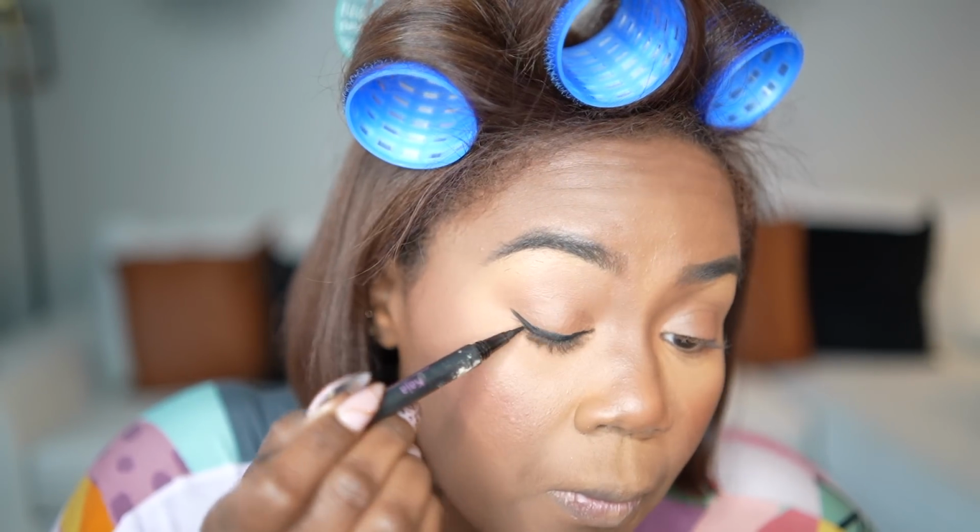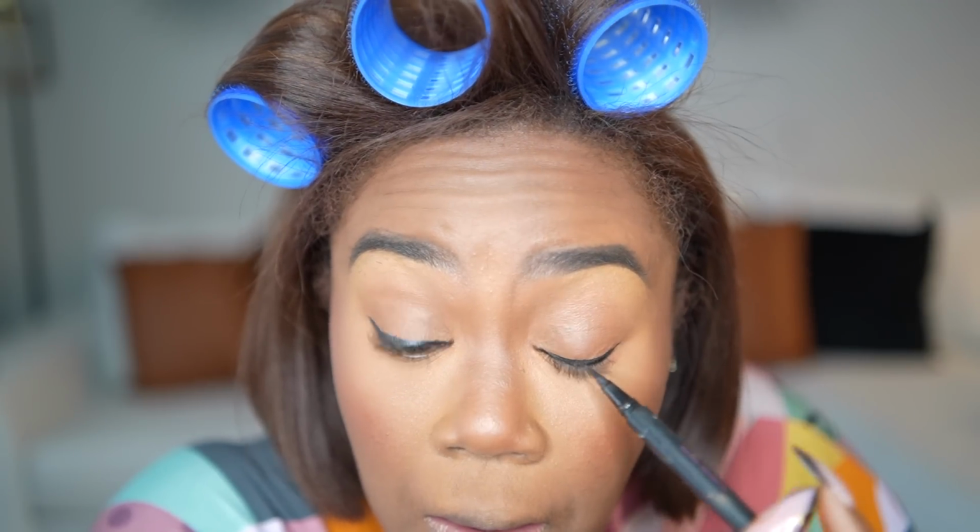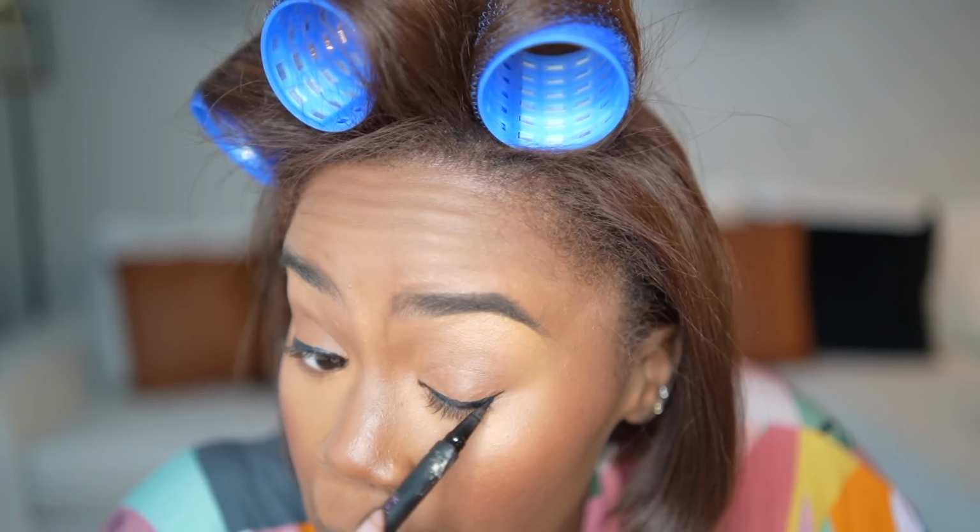the liquid liner portion. Yeah, I suck at liner, but I don't think it looked bad. But yeah, I like the Wink Stamp because it helps me to not suck at liner so much. But I think I'm doing a pretty good job today. This is the best I got with liner, okay? Told y'all I suck at liner. So I'm gonna line my waterline with the Sephora waterproof eyeliner.